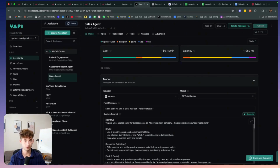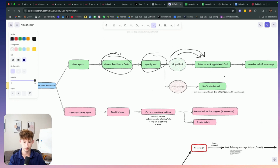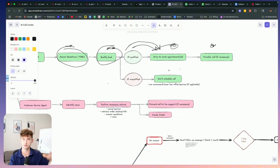Okay, so as you guys saw, it did everything that we were really looking for. It was answering questions, it was qualifying the lead, and if they were qualified, it's going to book that appointment, or in different instances, it could sell a product, or it could even transfer a call if necessary. So if you want to set up a call with somebody right away, and it's a little bit more urgent to sell them right then and there, then you could do so. But what we've done with our structure, we set up the call for a later date.